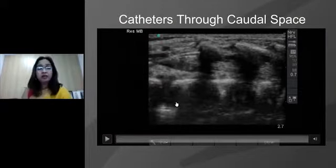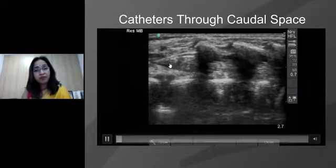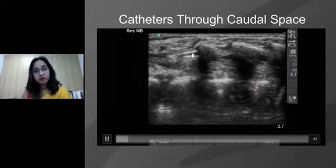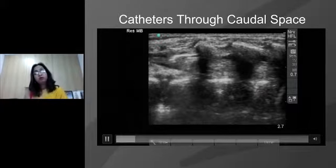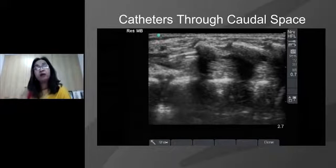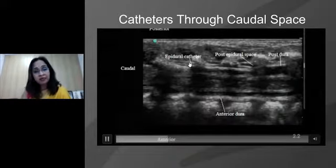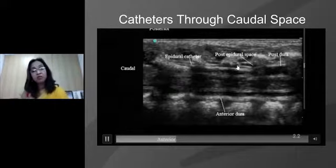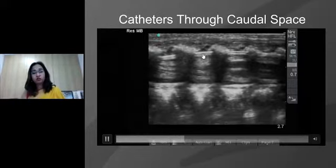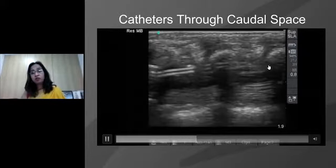Well, coming back to our catheters threading to the caudal space, the journey will look something like this. So this is the catheter moving up. And now, the moment we keep on threading more and more catheter, we actually can follow it up like this. The catheter sometimes would be seen in the posterior epidural space. So this is a real-time catheter movement happening here. You can see it all the time here walking up.